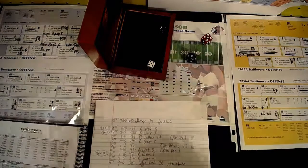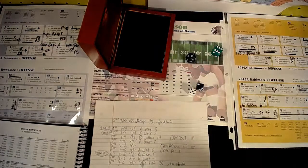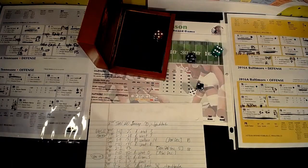Okay, so the Titans need 10 points here with 5:35 left in the 4th quarter. And they're just going to go with their long yardage package from here on out. So it'll be Matthews. They're going to throw long to him against a blitz.